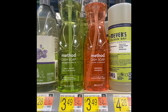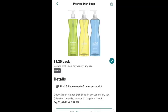Next deal, that is an Ibotta rebate, but I was just like, no, I don't want to pay that price. But you guys may like this dish soap and you may want the deal. So the Method dish soap is priced $3.49 in my Walmart, so you would have to pay that. There is $1.25 coming back from Ibotta, making the final cost $2.24. I don't know, you might be brand loyal. I'm not going to judge you, sis.